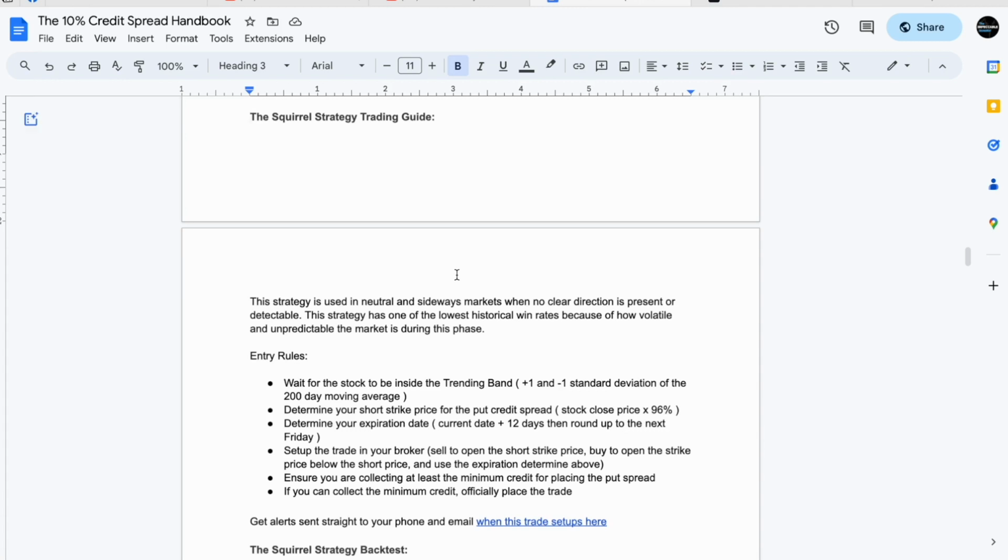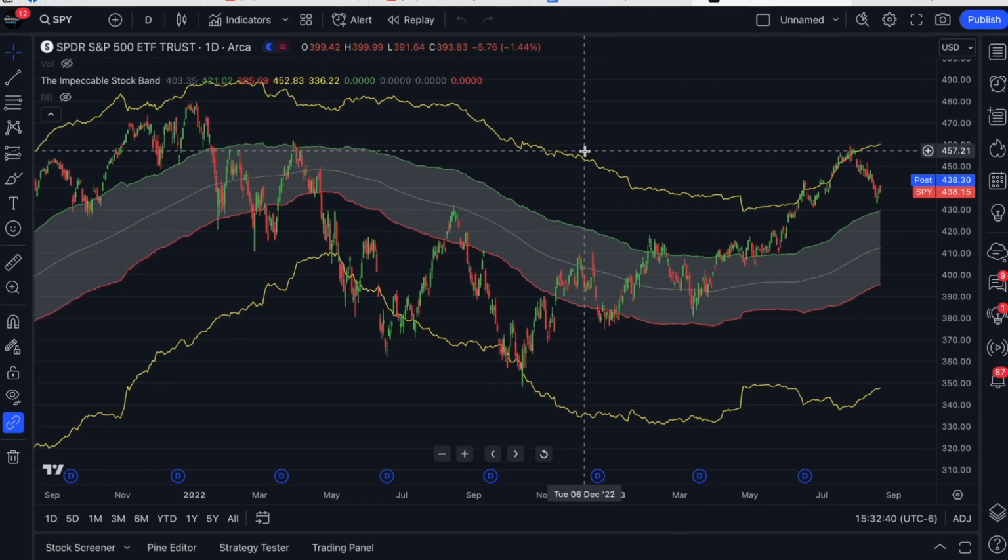But anyways, that's why I called it the squirrel strategy, because this period of the market doesn't have any clear direction. It doesn't know what it's doing. It can go up and down, gap up and down, and there is no clear direction to trade. And so that's how we take advantage in this market, is understanding that. So what does this look like?